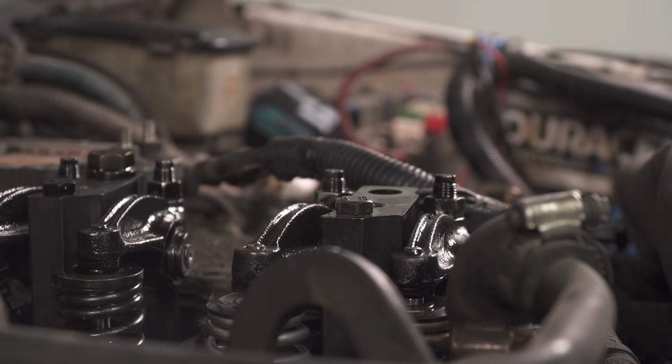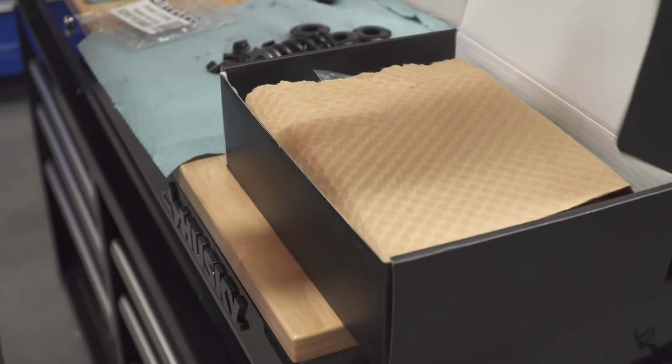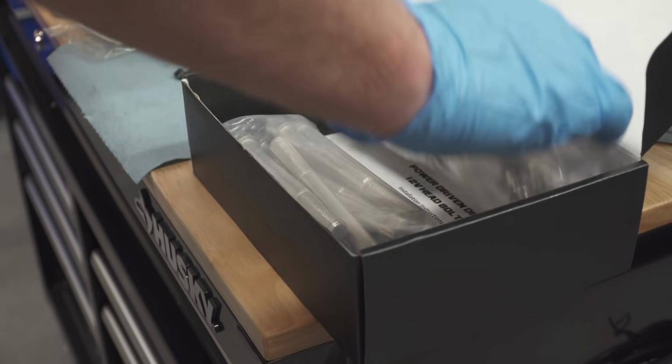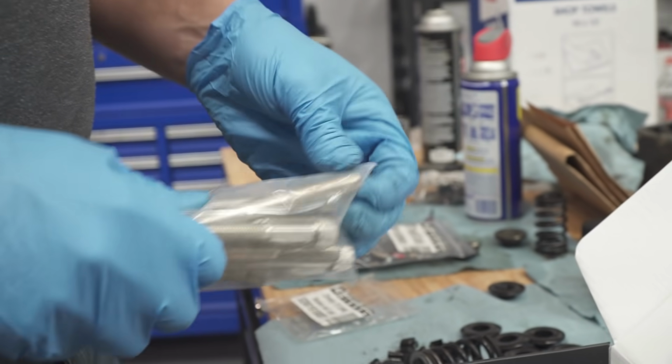Put that new head bolt in there. All right, since we're not going to be putting the stock head bolts back in, we're going to do the ARP upgraded head bolts. It's a nice replacement. You've got longs and shorts. These will be the long ones because this is the rocker tower, so this is the longest bolt in here.